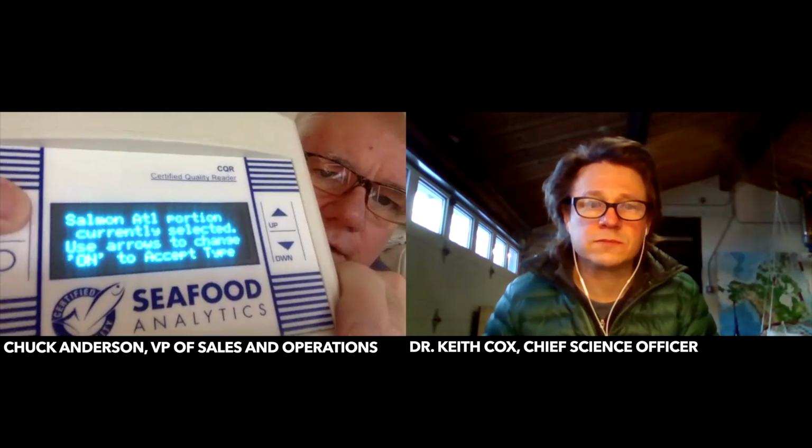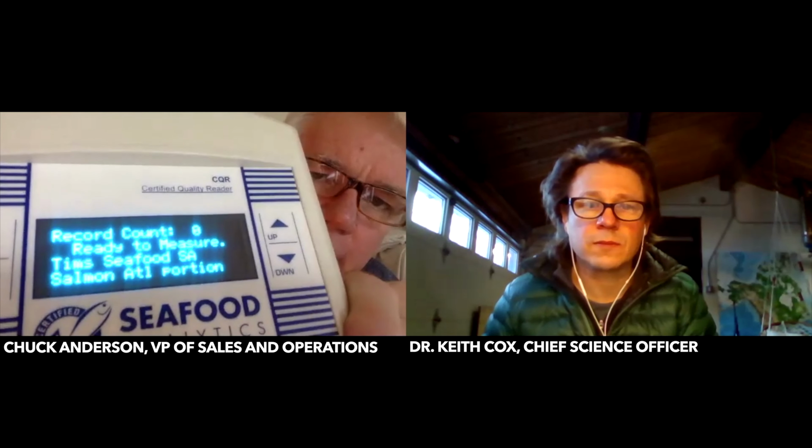So you're about to measure something. And so then you can have preset labels in the machine. So I know that I'm measuring Chuck's fish, and those are red snapper. And so then I can select Chuck's fish and red snapper, and then whatever measurements are associated with that label. So I'm going to measure Tim's Seafood. So there it says Tim's Seafood. So I hit enter. And now I have a salmon, Atlantic salmon portion. So I like that. That's what I'm going to measure. So I'm going to hit enter. And now it says ready to measure.